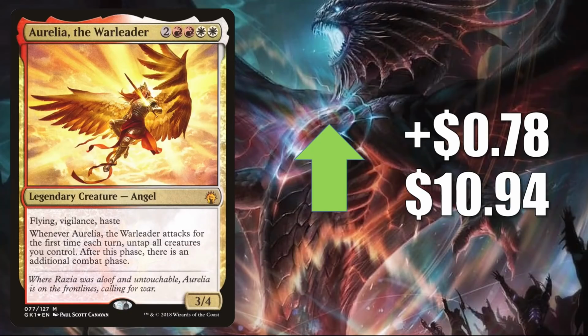Number 4, Aurelia, the War Leader. This is the one from the Guilds of Ravnica Boros Guild Kit. Only comes in foil. It goes up 78 cents this week to $10.94. It's a popular Commander card. Many times you'll find this in Kaalia of the Vast decks.